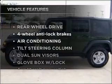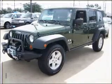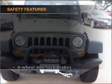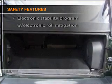Plus, enjoy these notable features that are included in this ride: air conditioning, power door locks, power windows, power steering, cruise control, an adjustable tilt steering wheel. If safety is a high priority, rest assured knowing that these top safety components are included.